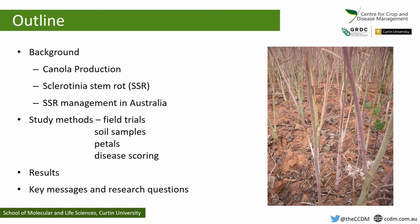I'll start the talk by giving a background to canola production, both in Australia and briefly as a comparison to South Africa. I will then introduce Sclerotinia stem rot and give a bit of a background about the life cycle of the disease, talk about its current management in Australia, and then we'll go on to talk about the work that we've been doing, along with our research trials, some of the results, finishing with some key messages and further research questions.